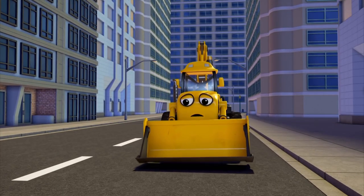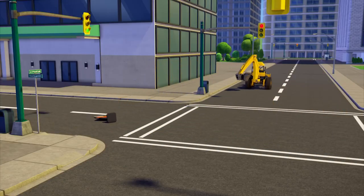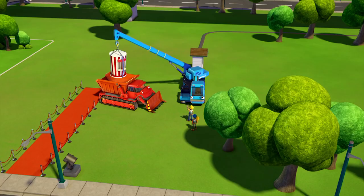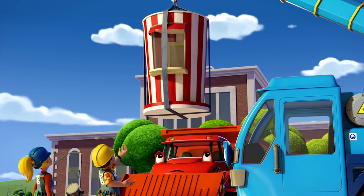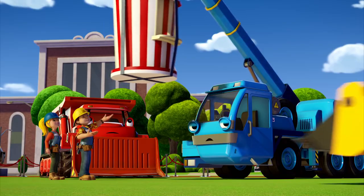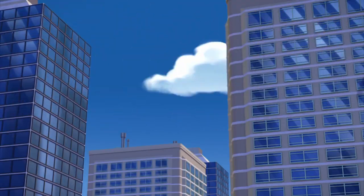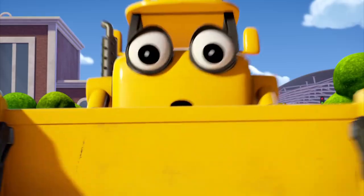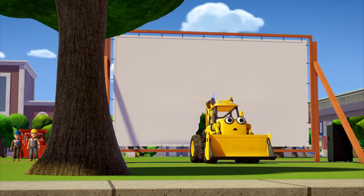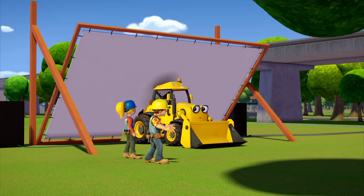My rescue's not worked properly. Maybe there'll be someone I can rescue back at the park. Whoops. Sorry, sign. That could fall and hurt someone. Super Scoop to the rescue. Oh, careful, Scoop. Ouch. Faster than a speeding tractor. Mom, oops, no! Uh-oh. Ow. Stay still, Scoop. We'll get you out from under there.